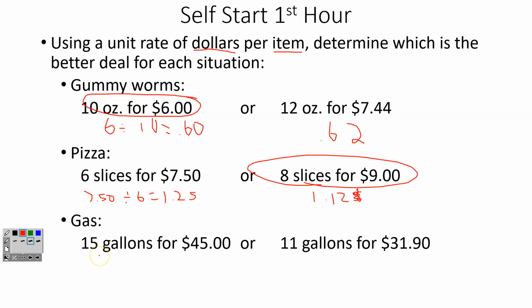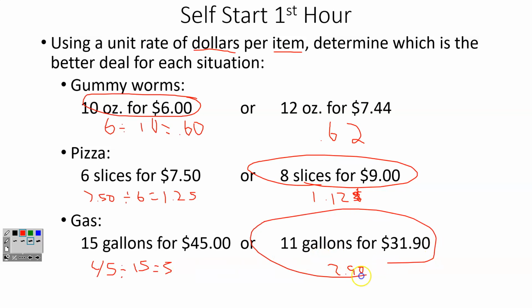So which is the better deal? 15 gallons for $45 or 11 gallons for $31.90. So I'm going to do my 45 divided by my 15, and I get 3. Or over here, I do 31.9 divided by 11, and I get 2.9. Would I rather pay $3 per gallon of gas or $2.90 per gallon of gas? Well, for me, I would much rather pay that right there. It saves me 10 cents per gallon. There you go.